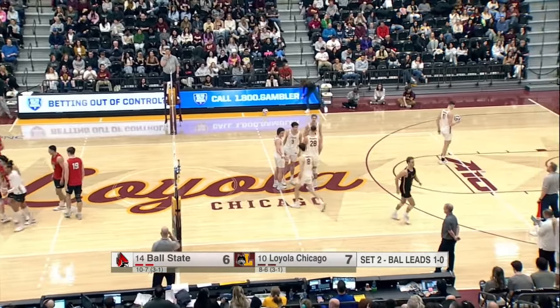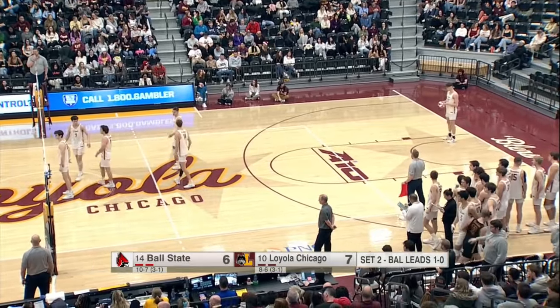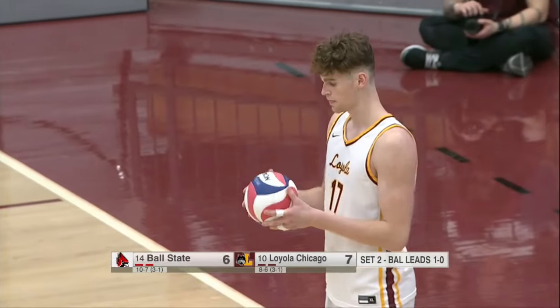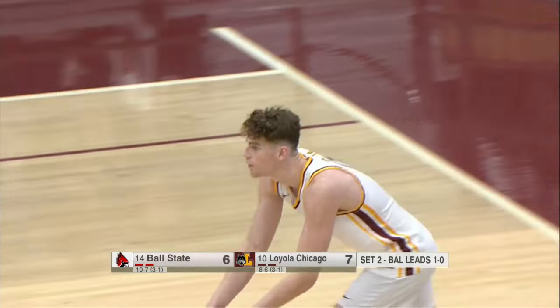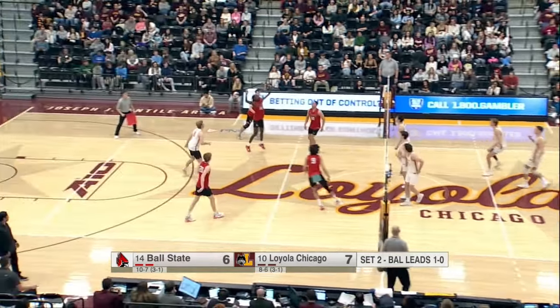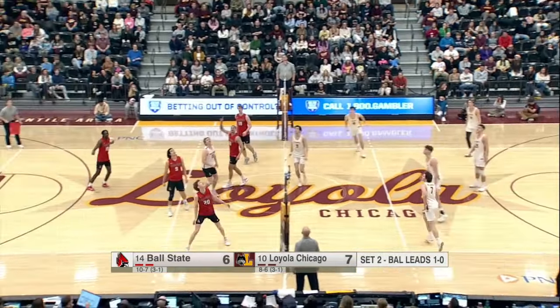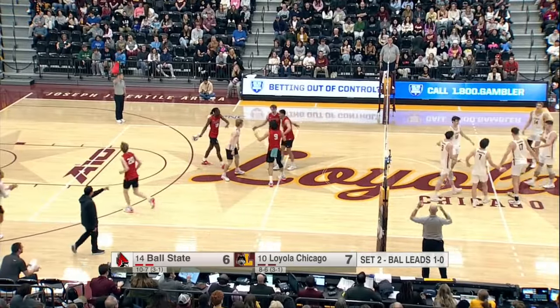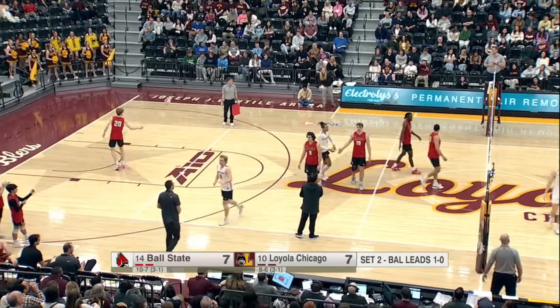It's a point, Loyola. Nice, smart play there by Reed. Again, not showing that he's a freshman. Just good IQ, play the ball right over the block to score. Sometimes players will get pretty panicked and they'll play it into the block real low and end up getting stuffed. Machado, far side, Savitsky Lind. That is off the scoreboard. Point, Ball State. Nice tempo there from Machado on the ball to outside.